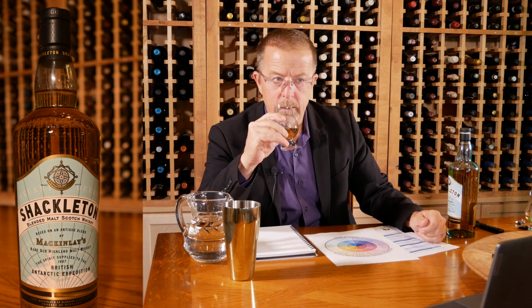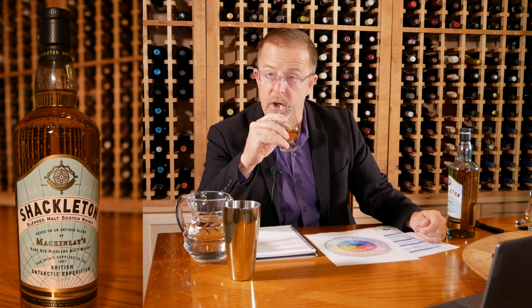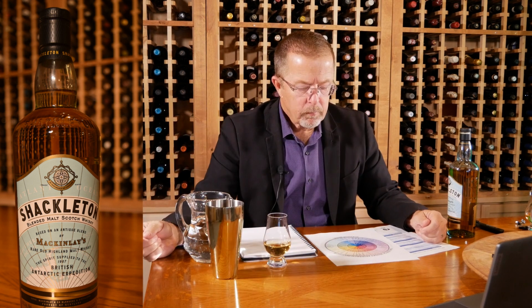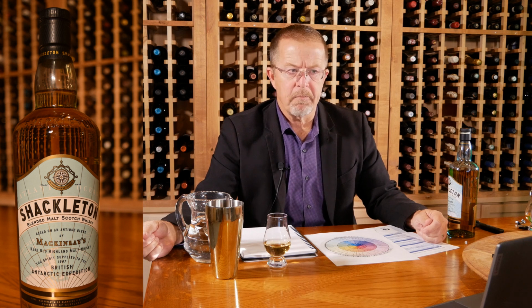More peat with water. Lose a little bit of those fruits, the baked fruits. But the ginger is still there. Yeah, still a lot of the same characters, they just get more muted, and the peat comes out, and smoke. Now, instead of the smoke lingering, the peat's lingering. But a very subtle, not a very in-your-face whiskey.